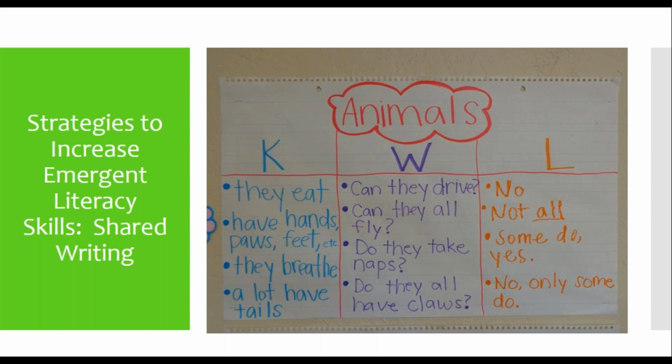So during shared writing, the children can learn that we can write what we say and that others can read what we write, that print is organized from left to right and top to bottom, has spaces between the words, and they can also learn how letters are formed. And there's different types of shared writing.